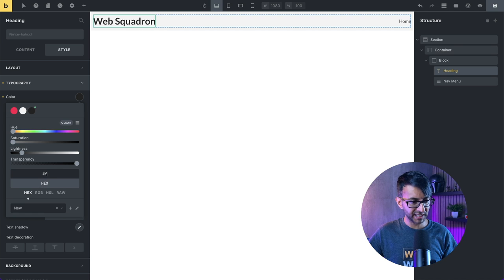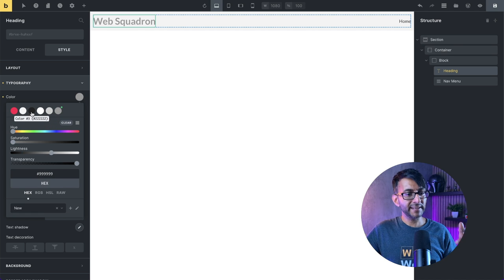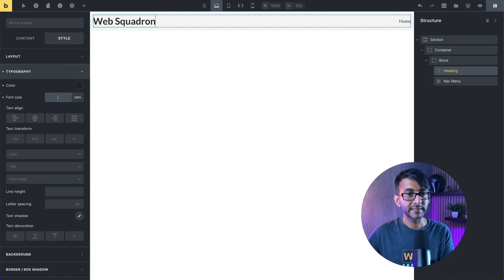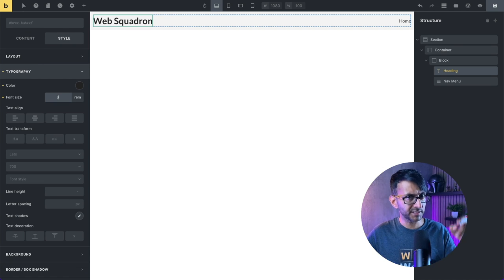And while we're here, let's just get the white in as well. Now for the heading, I can just go and pick that one. It's easier to do it like that, in my opinion, mainly because now I've set it, I can use that throughout the website. Now let's set the font size, REM. I'm gonna go with 3. Which is 30 pixels, if you remember what the sizing was.